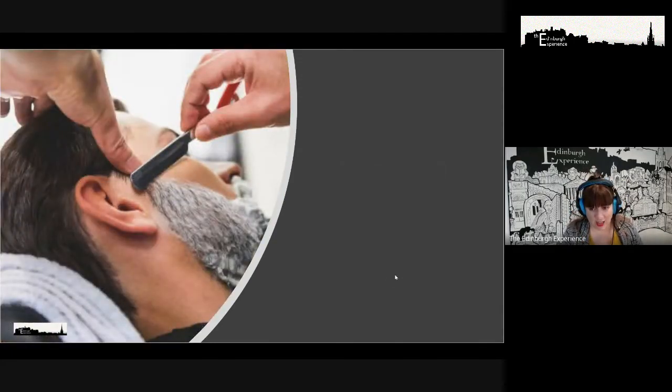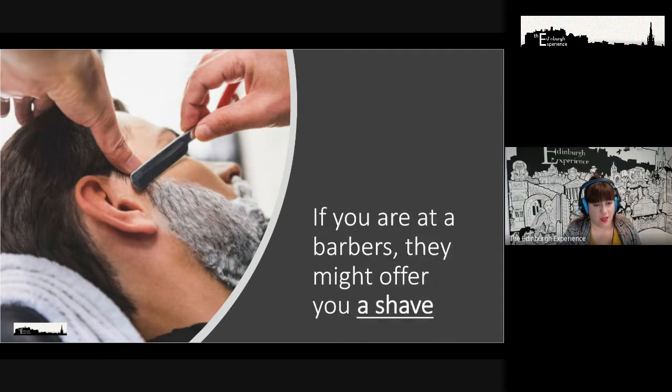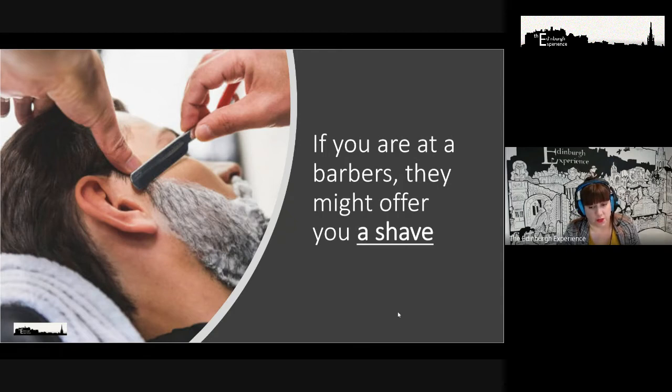If you're a guy, you'll probably go to a barber's, not a hairdresser's. Yeah, I would recommend you go to a barber's because they're generally much cheaper than a hairdresser's. When I was 14, my dad wanted me to go to get my hair cut at a barber's. I was not impressed, needless to say. And at the barber's, they might offer you a shave, guys, yeah, as well.